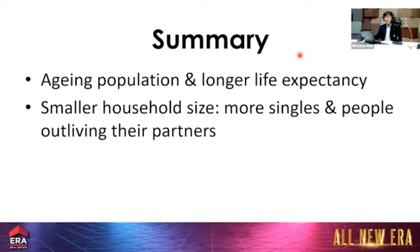And another thing is that, I think for people who are in the insurance industry or some other industry, this aging population could also be a segment that they can offer their services to, like for example, legacy planning and such.